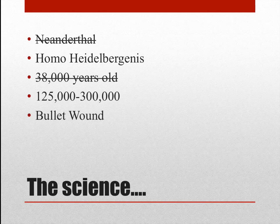The most notorious claim is it's a bullet wound, but it's actually an infection, and scientists can tell that because it has started to heal. Obviously, if it was a bullet wound, it would have been fatal and would have not healed.